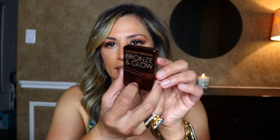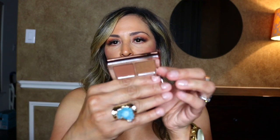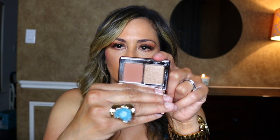I purchased two items from Natasha Denona. So one of them is the Bronze and Glow and the other one is the Diamond and Glow. I've already opened both of these. I did use them today. The Bronze and Glow looks like this. It's a cute little packaging. These are like the mini size, which is perfect for travel or just to put in your gym bag or just to take in your purse. But this is what the bronze shade looks like, and this is what the highlight looks like.